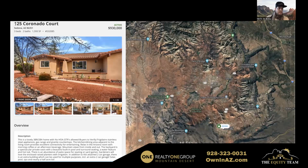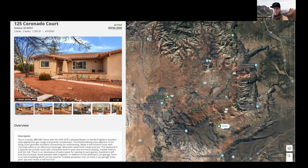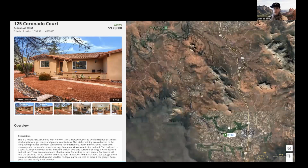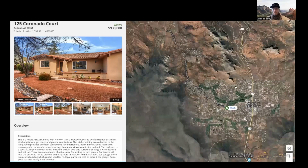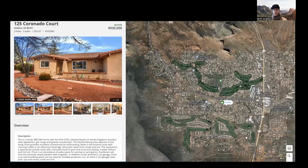So the property is 125 Coronado Court, which is in the village of Oak Creek. So you have West Sedona, Uptown, Chapel, and the village of Oak Creek, which is about 10 minutes south of the center, and it's its own little village center in its own right, with the golf courses, with incredible red rocks views and hikes and a lot of stuff to do. And like just a few minutes walk in each direction. It's really, really cool area.